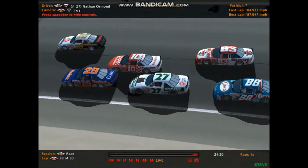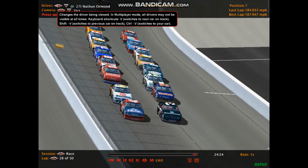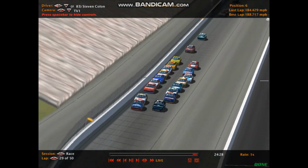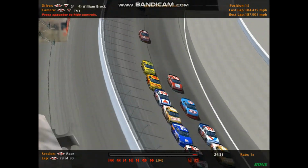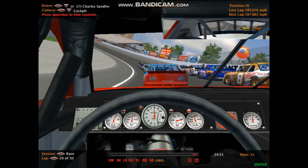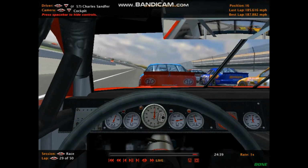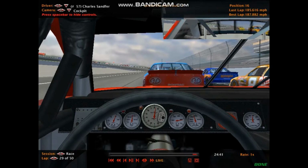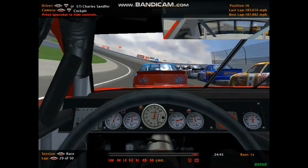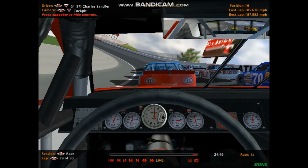There you see the field right there through turns number 3 and 4 here. Now Nathan Ormond pushes Fogler up the middle, up the high side, I should say. Riding inside with Charles Sanford, car number 57. He was one of those guys that made it through that big crash on the front stretch here, and now is in the lead pack.